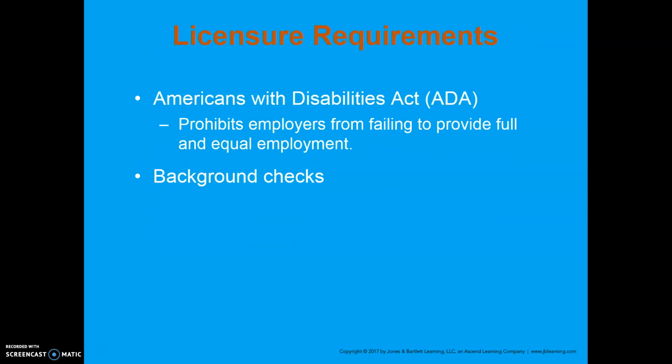American with Disabilities Act of 1990, so the ADA Act. It protects people who have a disability from being denied access to programs and services that are provided by state or local governments. It prohibits employers from failing to provide full and equal employment to the disabled. So if you can safely complete the job, because remember, one of the licensure requirements is demonstration of the mental and physical ability necessary to safely and properly perform all tasks and functions. If you can do that, irregardless of what disability that you have, you are granted licensure.